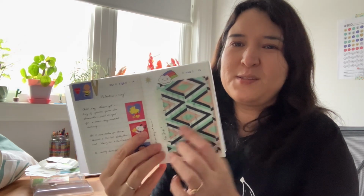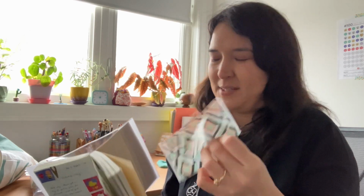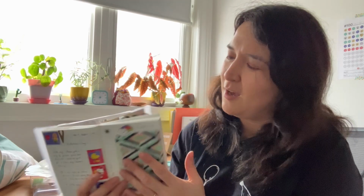Sometimes it'll be vinyl stickers, but sometimes it'll be like a little card that a friend sent me. And then one of the more interesting things I've stuck in here, this was actually a tissue holder. So it was a folding one, and I cut off half of it. The other half is actually in the back because I didn't want to throw it away. I just thought it was a really pretty pattern. And it's a little pocket, obviously, so I'm gonna use it for another page.